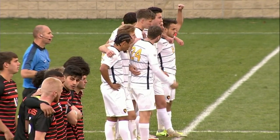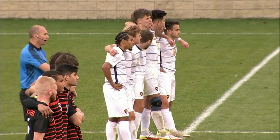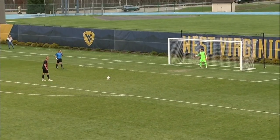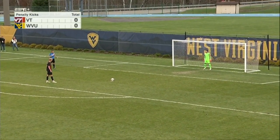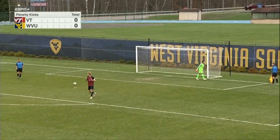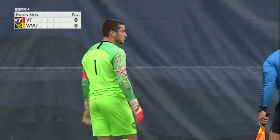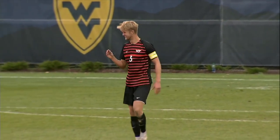And the first shooter for Virginia Tech is Sievert Haugli against Steven Tokeski, the fifth-year senior. So the Hokies shoot first. It's Haugli. And he sends Tokeski the wrong way. That's an excellent penalty into the top corner. And Virginia Tech able to get number one in the back of the net.